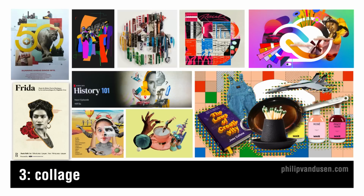Collage can be surrealistic, but it can also be used to communicate complex topics in an inventive and multifaceted way. For example, the Netflix History 101 image on the center left, or the Adobe Creative Cloud promotional image on the upper right, or the Cougar Paper 50th anniversary promotional image on the upper left. Trend number four I call HOLO-MORPH.